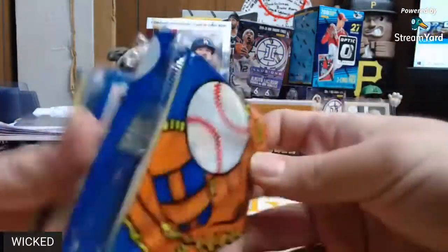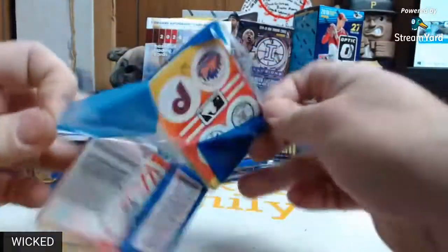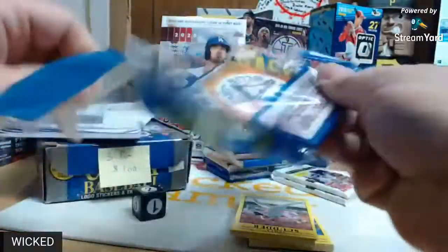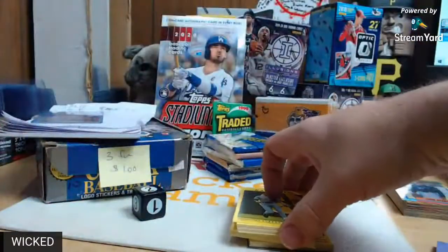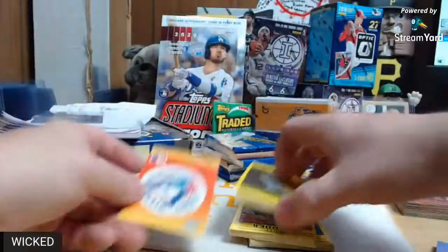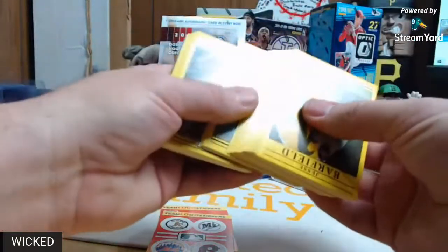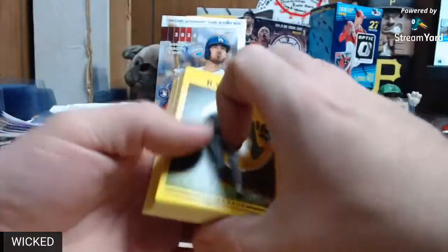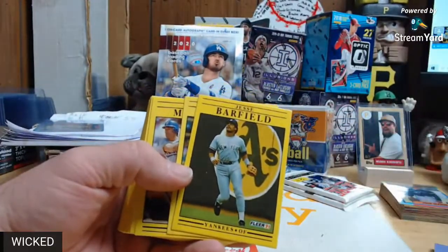All right, rack pack time. 91 Fleers. Nobody likes 91 Fleer, right? For the price, I do. I don't mind opening it. All right, you got the Blue Jays sticker. You got the Mets, Athletics, Mariners and Phillies stickers. And you got the Yankee sticker. All right, first rack pack, Jesse Barfield. Good night, Ken. Thanks for being here, man. See ya on Thursday.